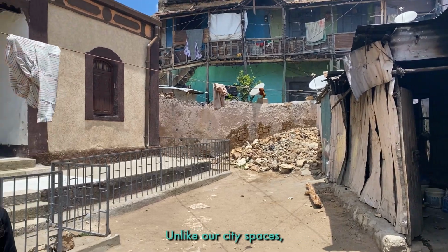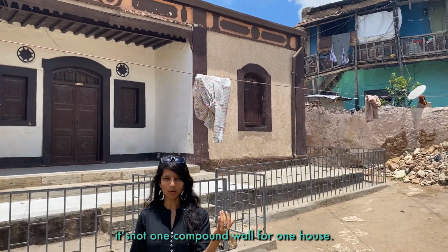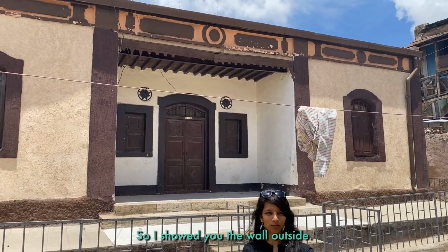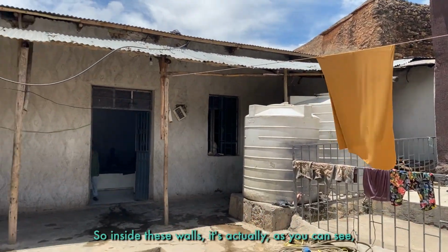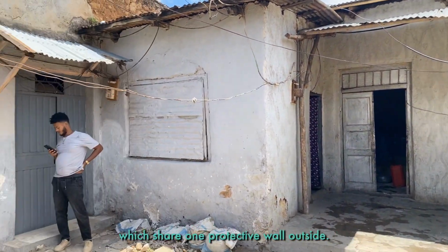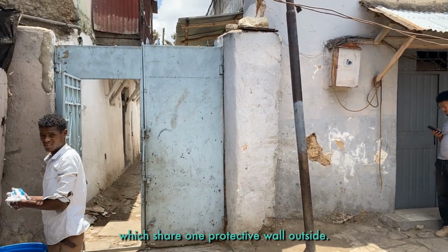Unlike our city spaces, it's not one compound wall for one house. So I showed you the wall outside. So inside these walls, as you can see, there are 3-4 houses which share one protective wall outside.